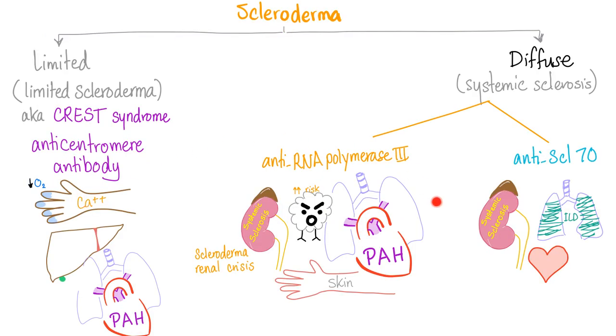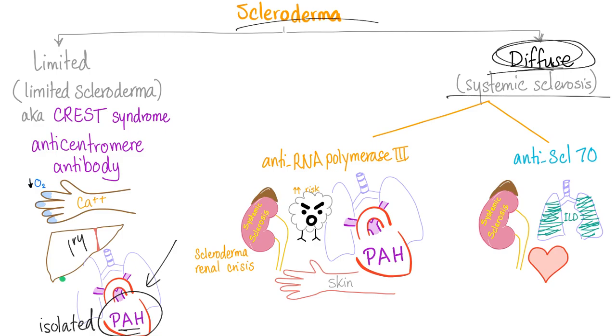So here is a quick summary of all of the antibodies that you see in scleroderma. Limited and diffuse. Limited scleroderma, CREST syndrome, anti-centromere antibody. This anti-centromere antibody is associated with calcinosis cutis, digital ischemia, primary biliary cirrhosis, and pulmonary arterial hypertension, especially the isolated one. What do you mean isolated? You just have pulmonary arterial hypertension. You don't have renal problems. You don't have interstitial pulmonary fibrosis. Just the pulmonary artery.